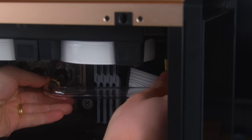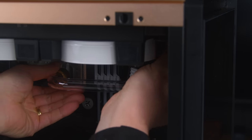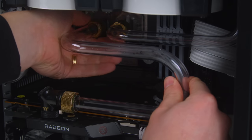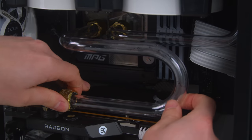Due to the fact that this case has gold accents, I actually went with some gold fittings from Thermaltake, and I wanted to fill out the remainder of the build with 16 millimeter tubes. Nothing simple, straight from one port to the other, but making sure to incorporate a few bends and curves.